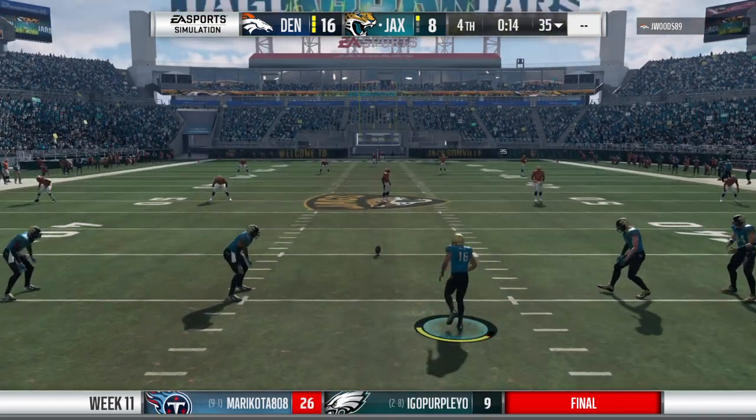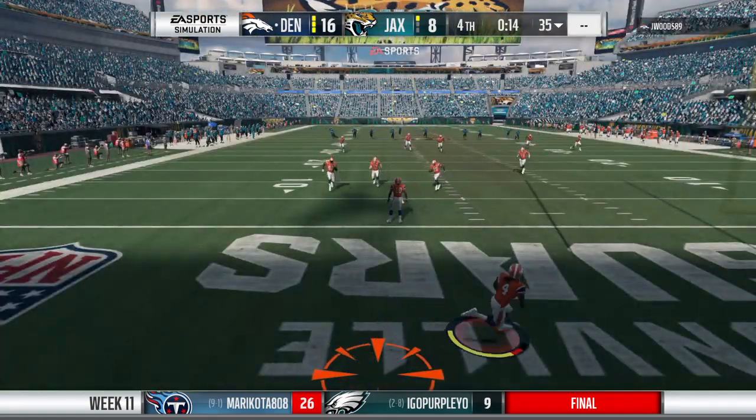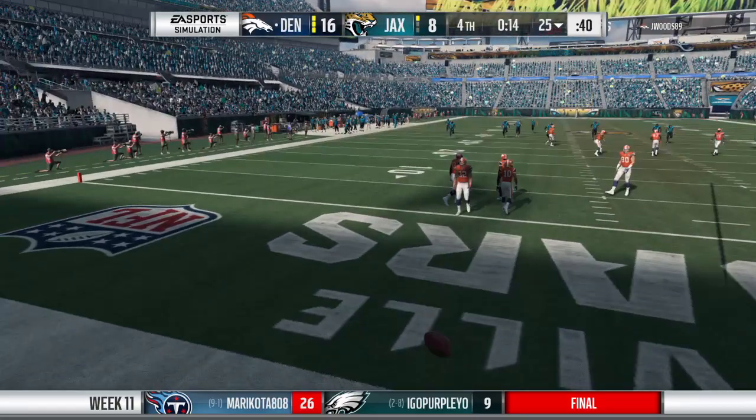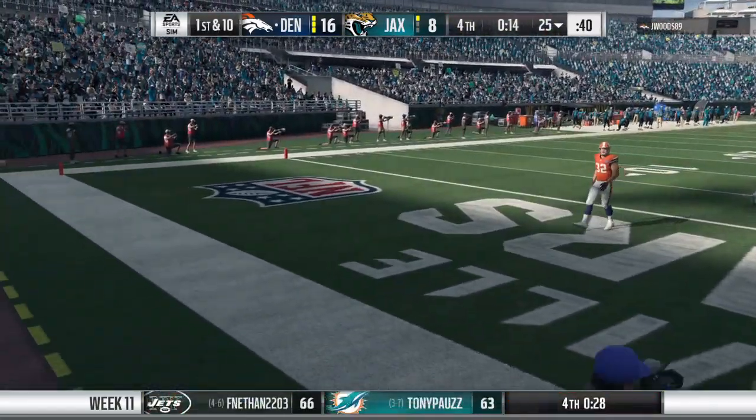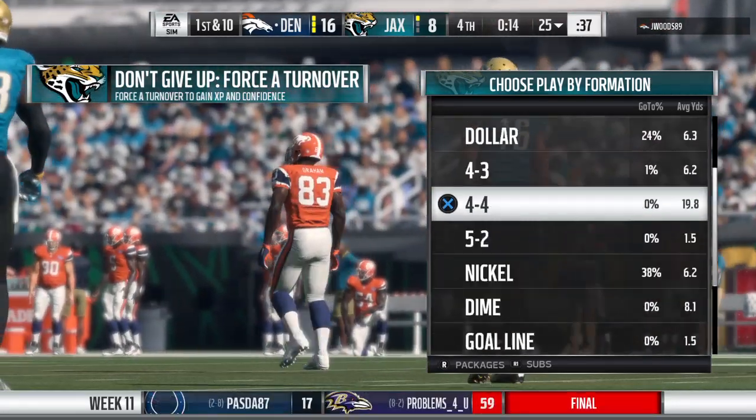Set now to kick this one away, and off it goes. And this will be a touchback as that sails over the end line. And coming out now, the Broncos.